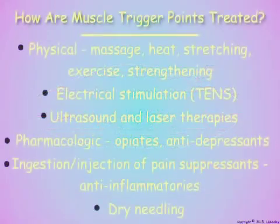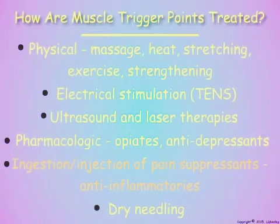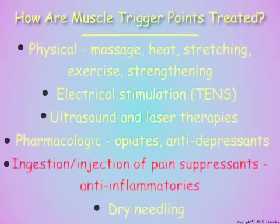In the previous scene, we listed the various treatments that have been used to relieve the chronic pain associated with muscle trigger points. One of the most common methods to treat muscle trigger point pain is by ingestion or injection of pain suppressant and anti-inflammatory drugs. But such drugs are powerful with frequent unpleasant side effects and the potential for causing drug dependency.